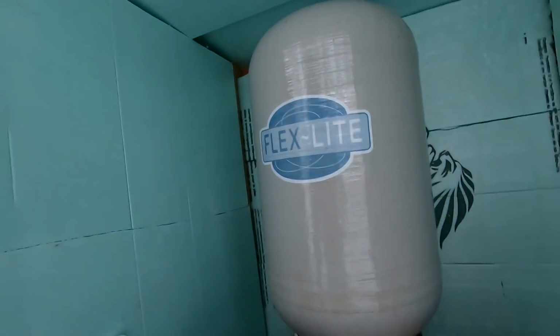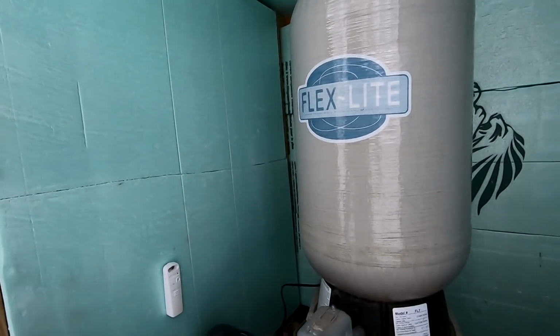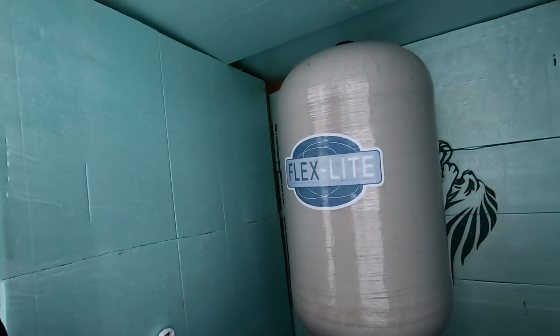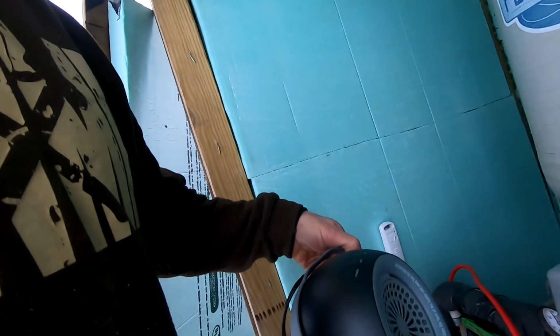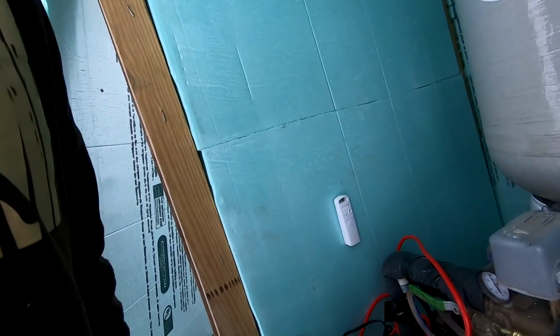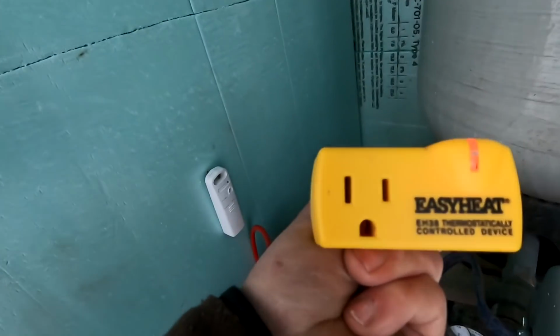I had a little heater in here, but the heater quit working and it got down to right at freezing temperatures. So I had another little ceramic heater, this one, that I threw in here to warm things up. But the problem with this one is I use this little temperature switch. So I can get that in here where you can see it.